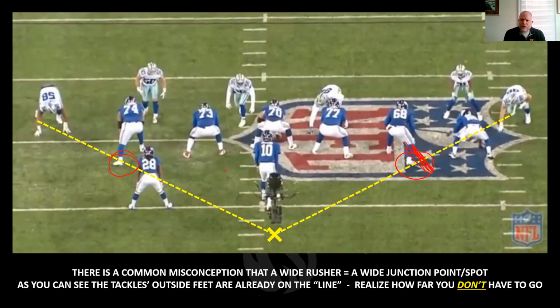they're already there. I think a lot of times tackles freak out because they see how wide these guys are, and they think, boy, I got to get out there. And then they end up taking extra kicks they don't need, or bigger kicks than they need. And that puts them into a bad position, because that takes energy. And if your weight gets out of kilter, you're really in trouble.